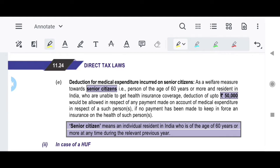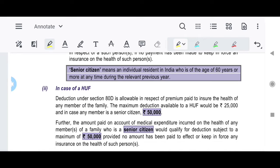Usually you can see that if there are senior citizens who are of the age of 75 plus or 80 plus, you cannot usually get a health insurance premium for them. So if you cannot get a health insurance premium for them, then the government has given you a sigh of relief by allowing medical expenditure incurred on senior citizens where there is no health insurance premium, which also again gives a deduction of maximum up to 50,000. Senior citizen means who is of the age of 60 years or more at any time during the previous year.